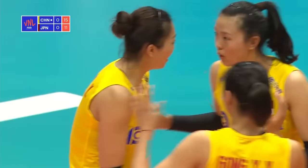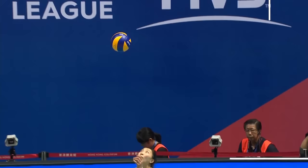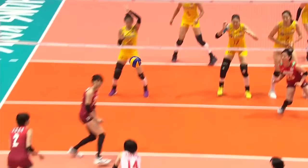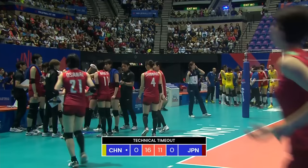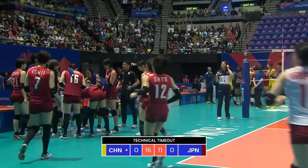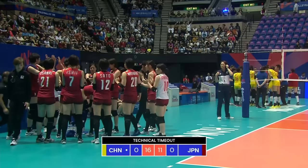It is all going to plan at the moment for the home team. Well, they didn't drop a set in week number two against Thailand, Belgium or Korea. They're looking to work through this match here with Japan as quickly as possible, the Chinese team. And so far, so good. So the crowd are enjoying this one.